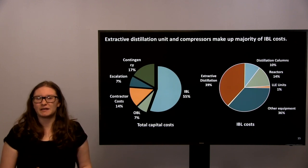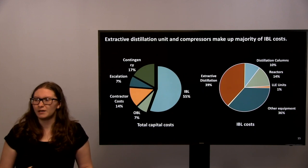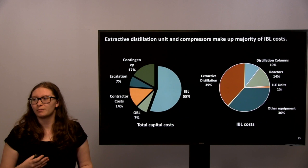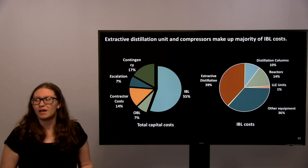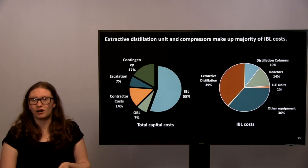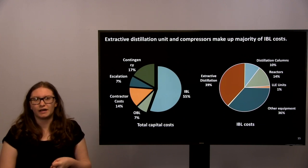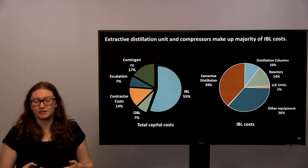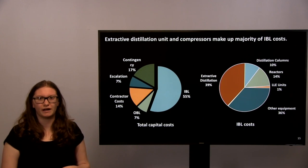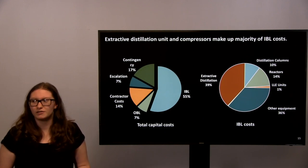In addition to the specifications, economics are also an important part of this process. The IBL cost contributes a lot to the total capital cost, accounting for approximately 55%. This is due to 2 primary reasons. The first is our extractive distillation column, which takes up 39% of the IBL cost. These proprietary columns have a high cost of about $135 million, which, added to the contingency, is even more for our plant cost.